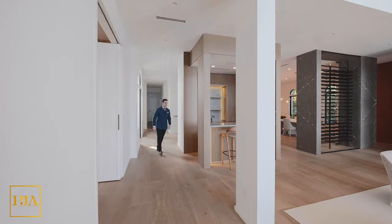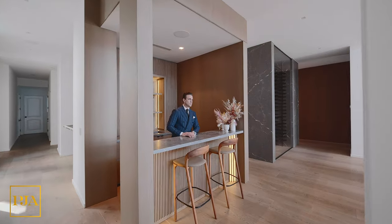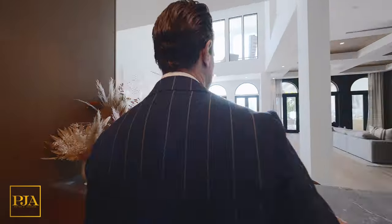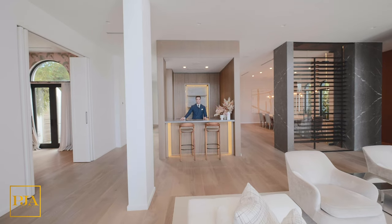Can you envision in that special and hidden spot, enjoying a tea or cappuccino on your downtime? And if you thought that was unique, look at the precision that was put into the customized bar with its millwork and stone countertops that opens to the great room we'll be seeing next.